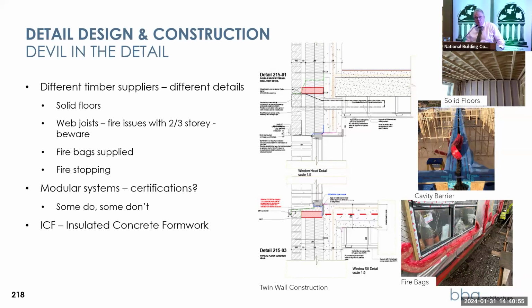And then we haven't done a lot of, as I would call, full true modular system. I mean, 2D timber frame and the ICF, yes, we've done a lot. We haven't done any pure modulars as in volumetric to date.